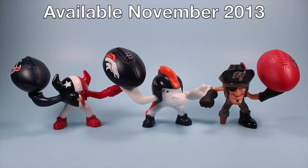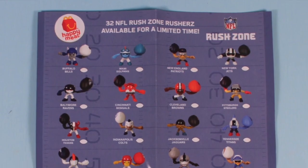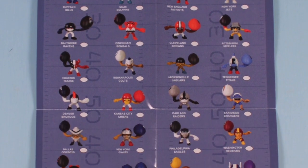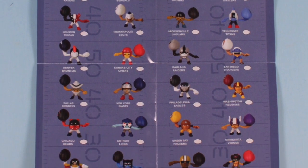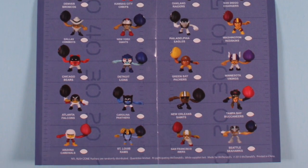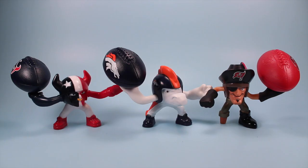I'm really impressed with these. These are going to be a wild collection to try to pick up as many teams as you can, or at least the teams that you like. I think they're going to be highly traded and collected on the internet for the next couple months as everyone gets who they need. Hopefully those codes will help you, and if you have a code and you want to share in the comments, go right ahead so maybe we can figure out who's who, and in a couple of weeks we can all storm Happy Meal headquarters and demand which character that we want.